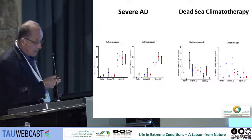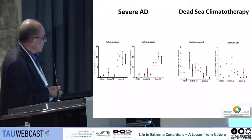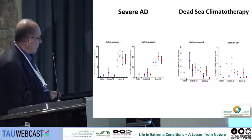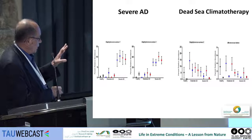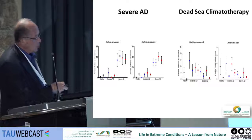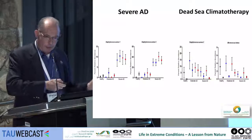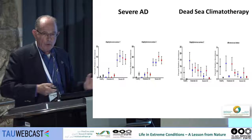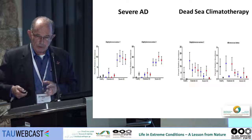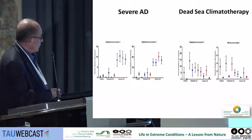But again, coming to climatotherapy, there are the following points to be observed. This is the healthy, this is the moderate, and this is the severe. And I'm concentrating on that for a moment. Altogether, it is seeing the effect of climatotherapy, because we want to ask questions which are related to the area, which may bear on the use of climatotherapy here, and of course, ask a question which deals with the disease. And what you can see is very, very intriguing.